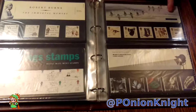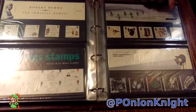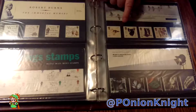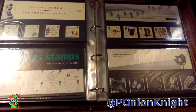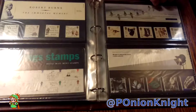The Wildfowl and Wetlands Trust. So, these would be water birds. All of these ones. There's a duck and a duck and a duck and a duck and a duck. I don't know anything about water birds, so they're all ducks to me. Yeah, not into water birds, but quite nice stamps, you know.